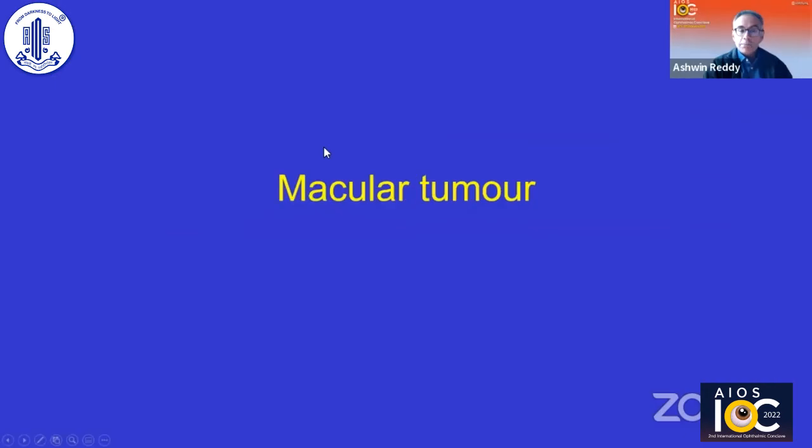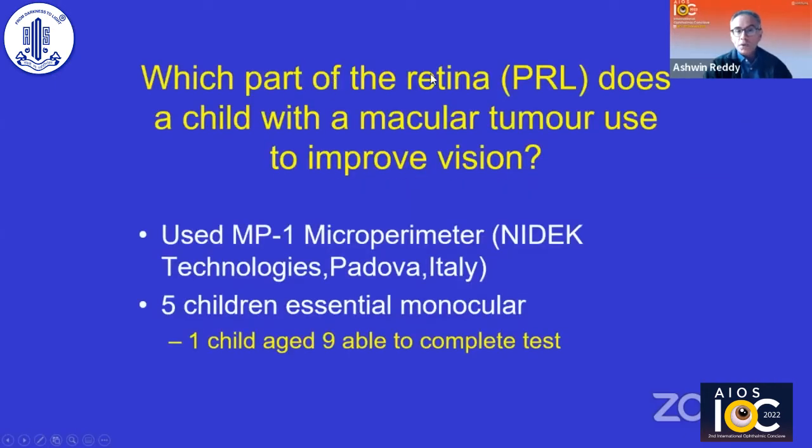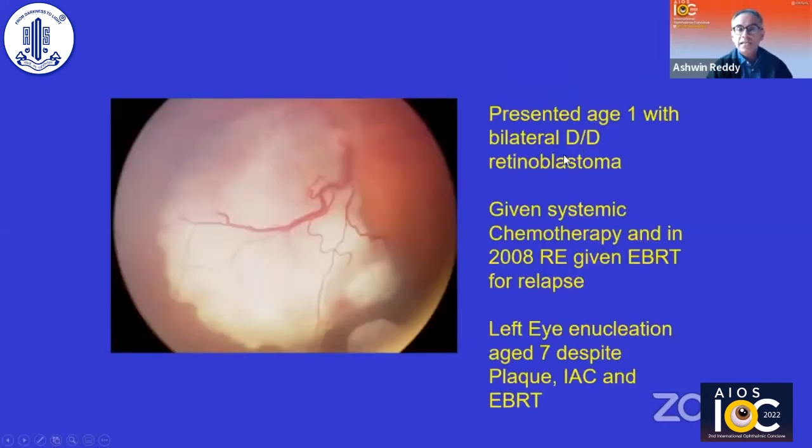Now I want to talk a little bit about macular tumour. Which part of the retina, which is called the preferred retinal locus, does a child with a macular tumour use? This hasn't been done for retinoblastoma, and we've done this. We used a microperimeter. We had to try and find the child who was able to do this. We had 5 children, and only 1 child was able to complete the test. This child had to have one eye enucleated, and we tried to salvage the other eye, which we managed to do, using chemotherapy and, in those days, external beam as well.